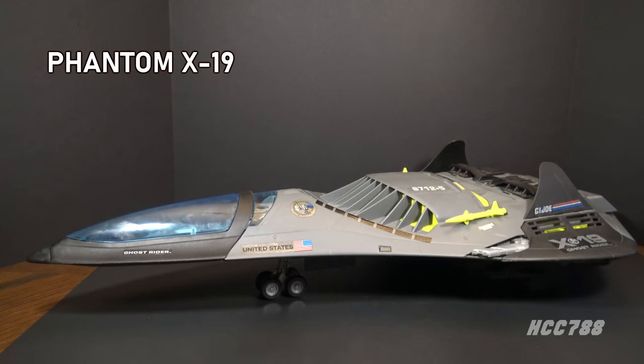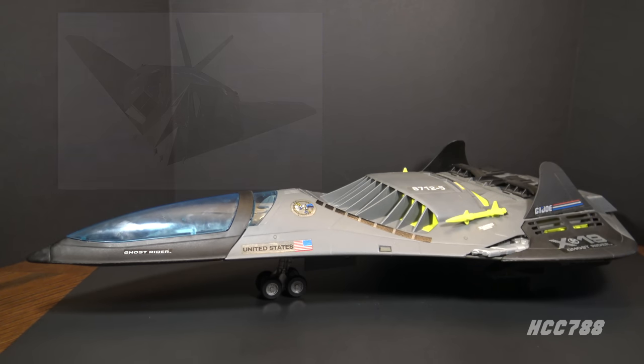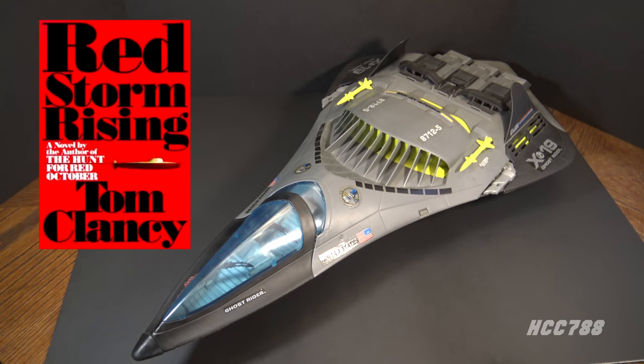The Phantom was sort of based on a sort of fictional aircraft, the F-19, which was a popular speculation about what the actual stealth fighter, the Lockheed F-117, would look like. The real stealth fighter design was secret, so there were a lot of guesses about it in aviation circles. Testor released a model kit called F-19 Stealth Fighter in 1986, which popularized this teardrop shape for the supposed stealth fighter. Other media picked up the design and modified it. In the Tom Clancy novel Red Storm Rising, there was a plane called the F-19A GHOSTRIDER.